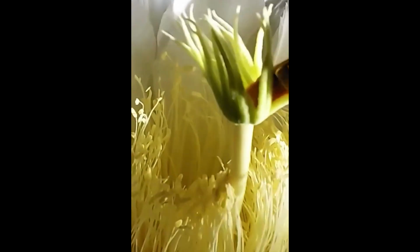Pollen. This does take a little bit of time, but you know, you don't need a whole lot. But I like to get as much as I can. That's pretty good. And then you're just going to simply take a paintbrush. We're just going to dab the end in here.